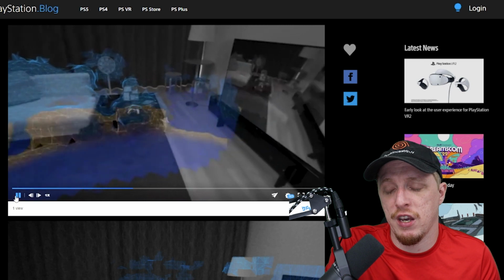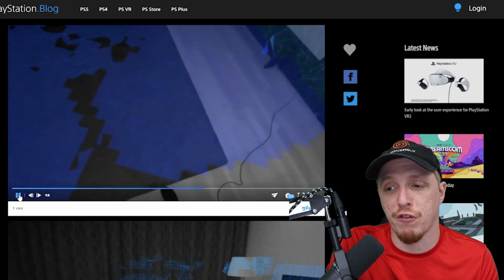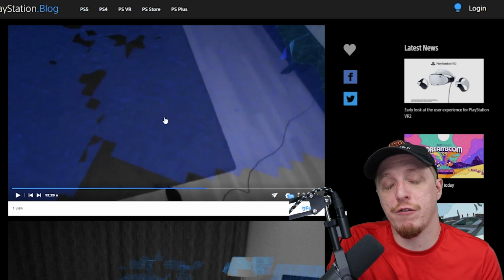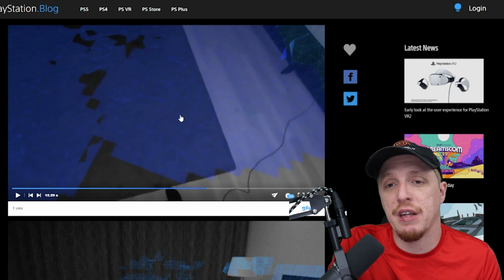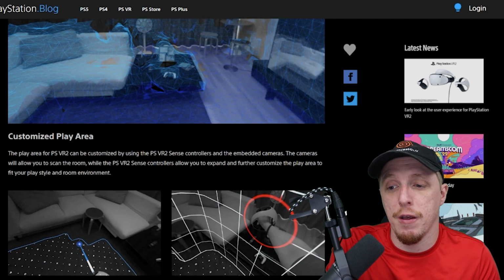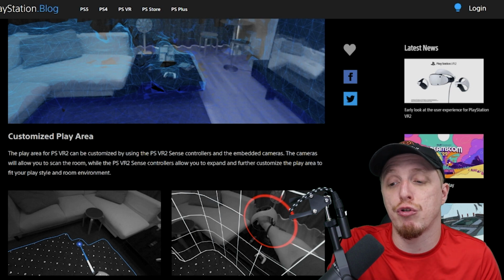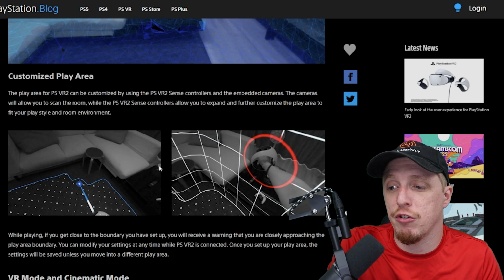So these are the room scans. This feature is probably what's going to be the most user-friendly aspect of it, and I'm very thankful this exists because quite frankly, I'm an idiot, and if there's a way I can break something, typically I find a way to break it. So what this does is that it customizes your play area. The PSVR2 can customize by using the PSVR2 Sense controllers embedded in the cameras. The cameras allow you to scan the room, while the PSVR2 Sense controllers allow you to expand further and customize the play area. So here's the way this works.